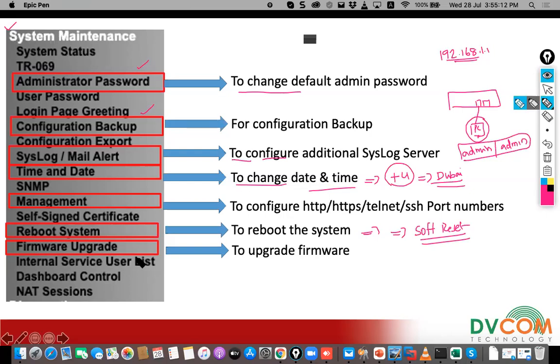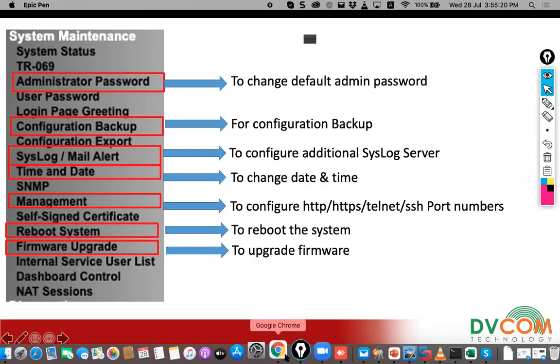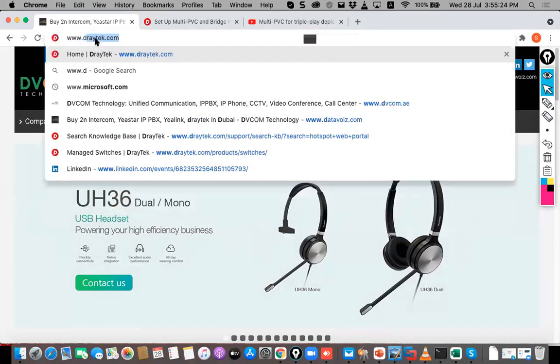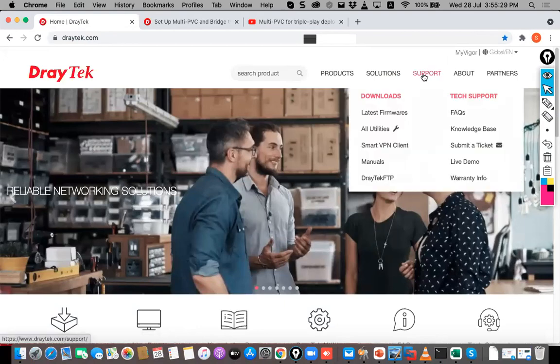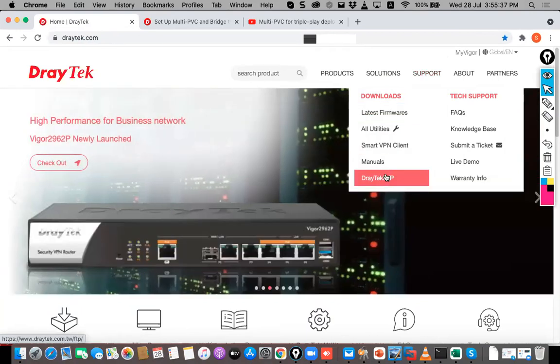Then in case you want to upgrade the firmware, you can upgrade the firmware as well. To upgrade the firmware, by default, there is a site. I'm trying to open it for you guys so that it's easy to understand. You just go to www.draytek.com. Then did you see here, there is a support. Inside the support, you can see there is a latest firmware. So just click on the latest firmware, or else you can go to the Draytek FTP site.